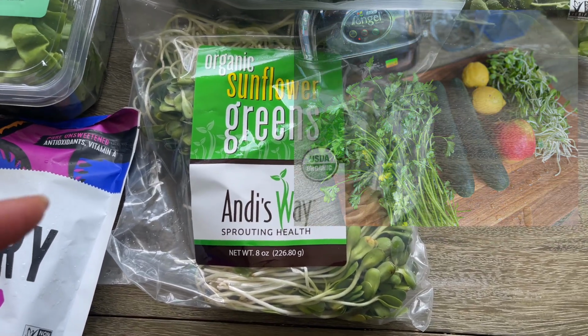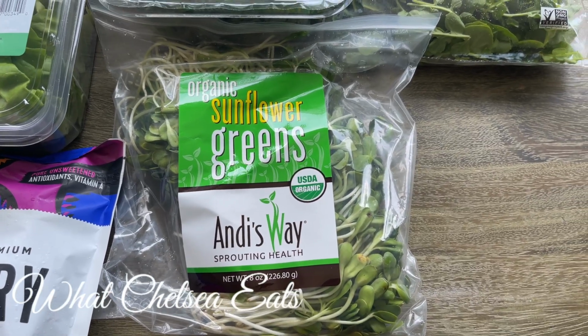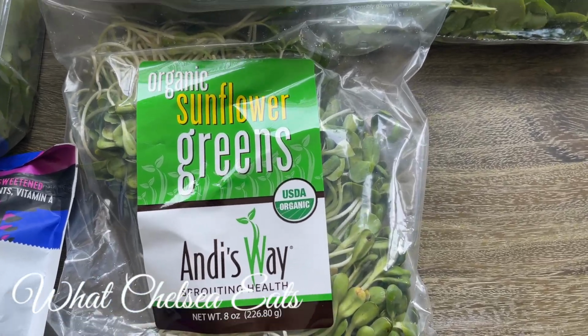So I use these in juices, smoothies. I've never cooked them. I've never steamed them. Juices and smoothies and salads, that's all I've used these in.